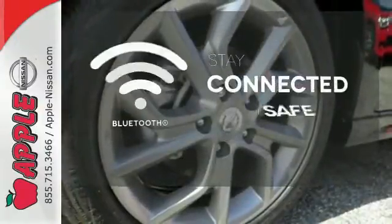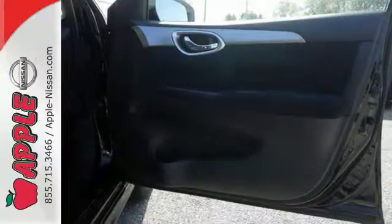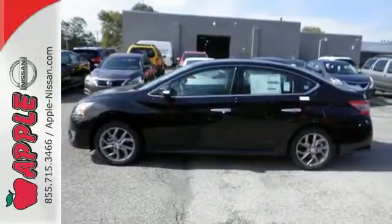Bluetooth wireless technology keeps you in command and in touch. Style, grace, and undeniable safety. Bring home this Nissan Sentra today.